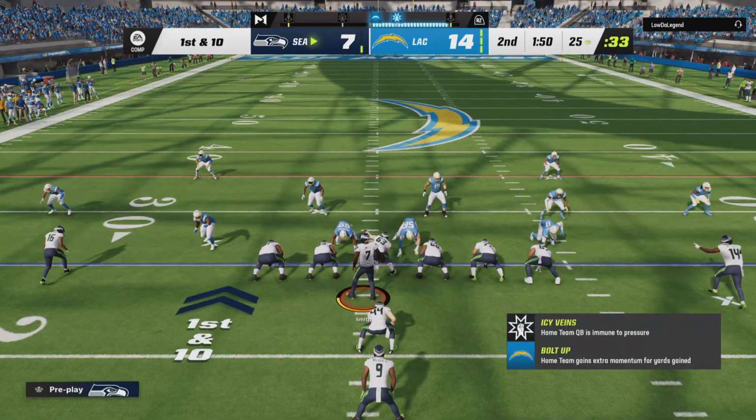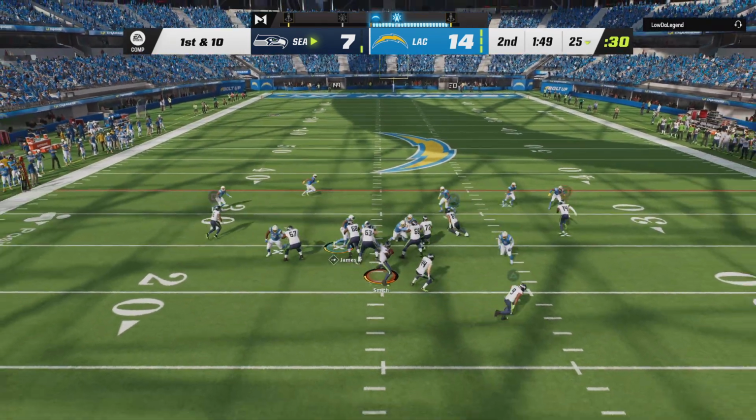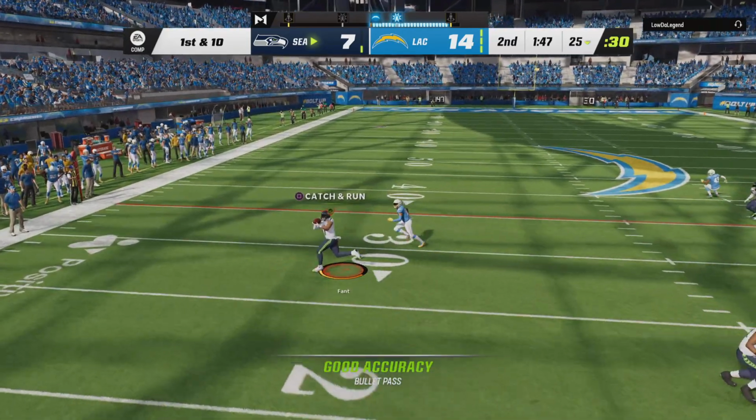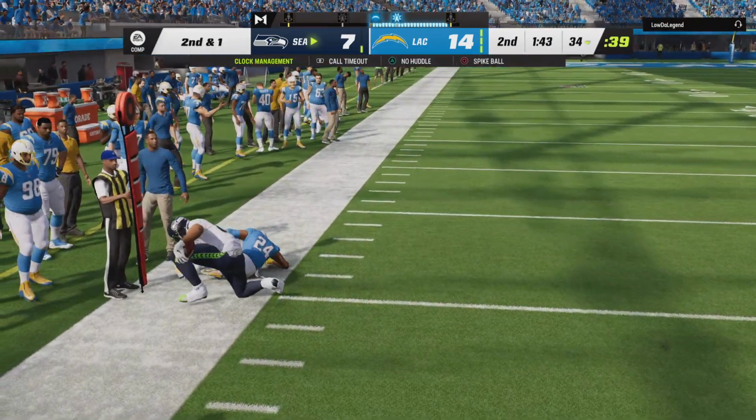Coming to the line here to begin their next drive, the Seahawks offense. And a drive that stalled out last time. Went for it on 4th, didn't get it. How does that translate here? I would imagine momentum's with the defense.